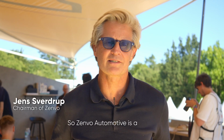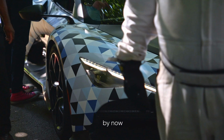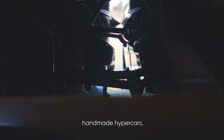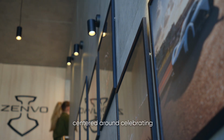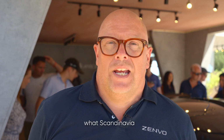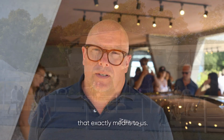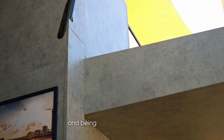So Zenvo Automotive is a Danish hypercar brand that's been creating hypercars since 2007, and we're focusing on extreme, visceral, handmade hypercars. So with Zenvo, our brand image is very much centered around celebrating Scandinavian culture and Danishness. Globally, people know what Scandinavia is, but I think it's very important when we're representing the brand that we get across what that exactly means to us. So, use of minimal space, natural materials, and being a bit different as well.